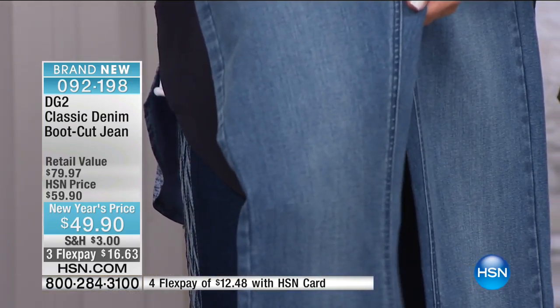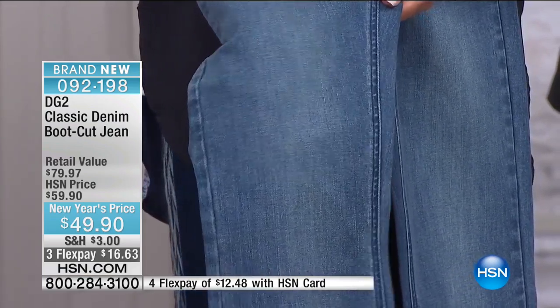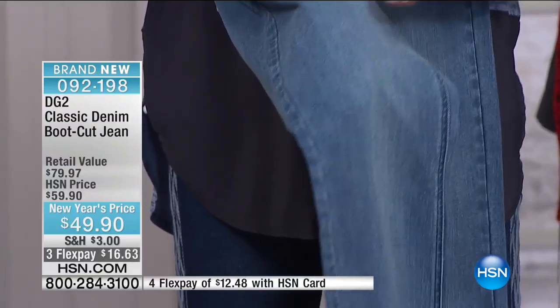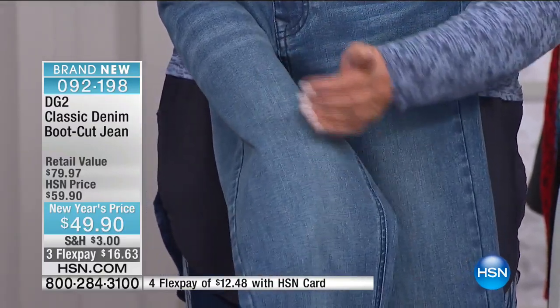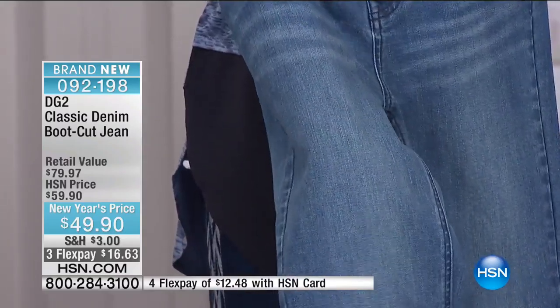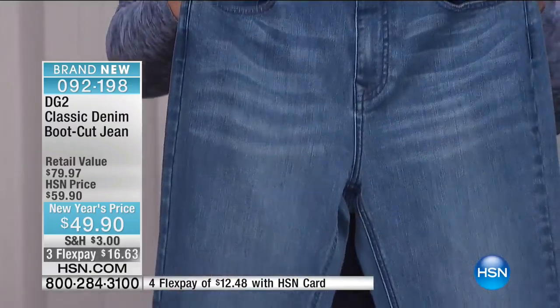I was about to say that. Yes. It really has that authentic look. But feel, you would never believe that it was this soft. So it looks like it has that rough twill surface, but it's really a sateen surface to it. And you get a lot of great hand rub out of it.